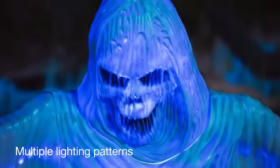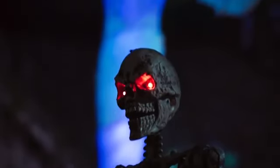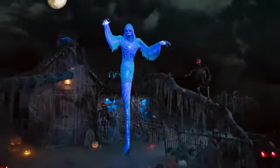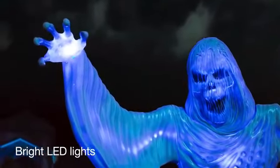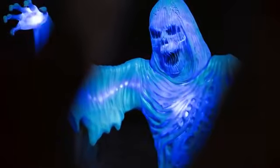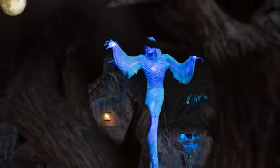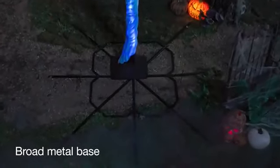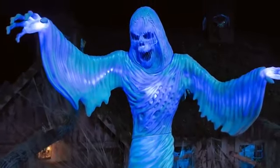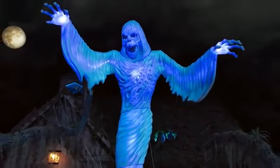Choose from multiple lighting patterns. Everything from a fearsome flash to a bone-chilling blue bath. Oozing with bright, energy-efficient LED light, this spectacular spook is not one to stay shrouded in the darkness. Its broad metal base provides a strong foundation for big thrills, and assembly is easy, even at great heights.